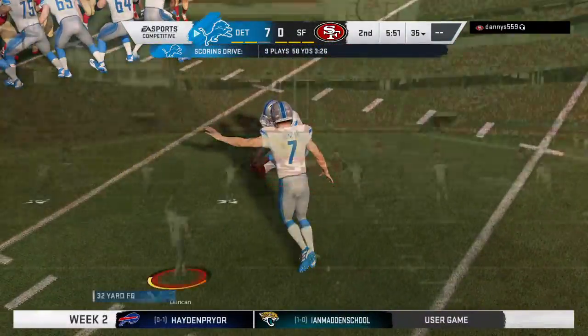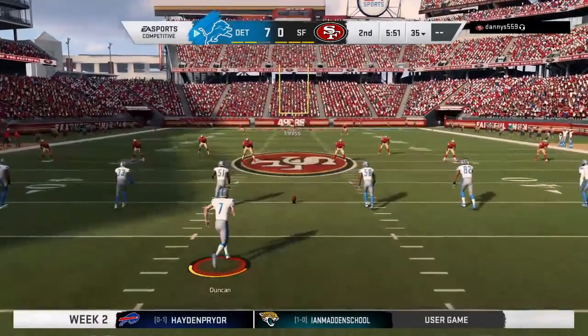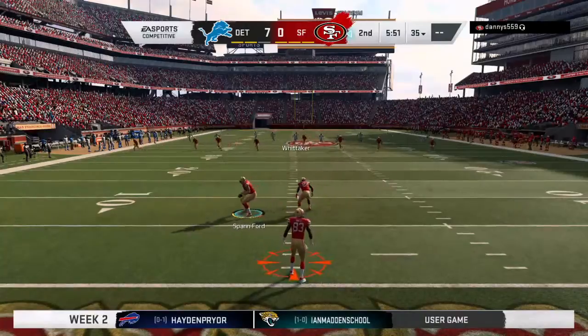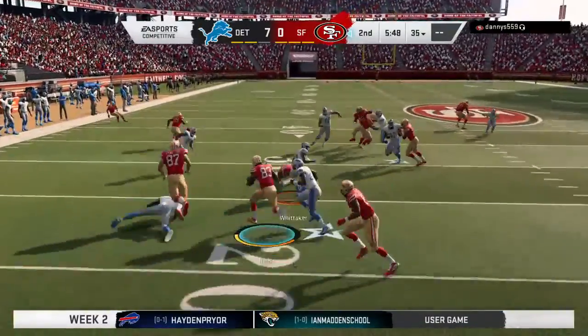Yeah, you're not really surveying the defense on this one. You're just counting on timing, making this play happen. 1-2, ball's out of his hands. Knows where he's going, just puts it to the outside. Touchdown. This will be taken in at the 1.